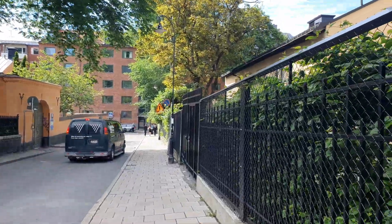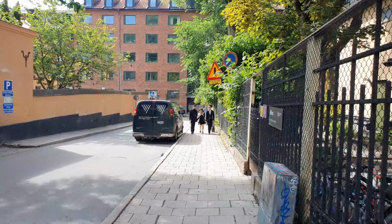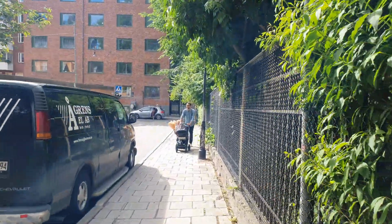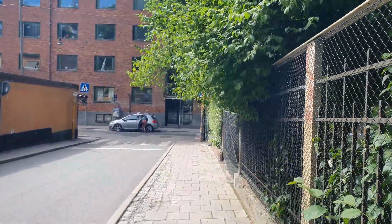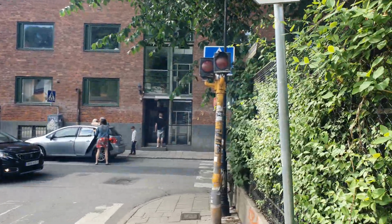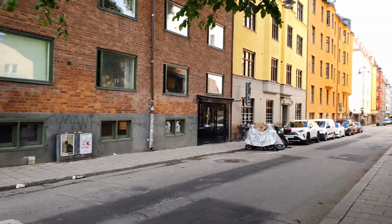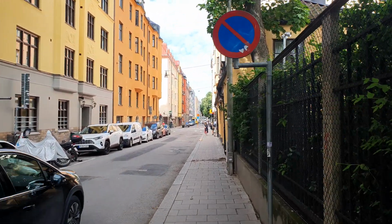What's in here? Secret garden. Oh, it's probably a school or something. Yeah, it is a preschool over there. So let's see, where am I going now? Because you know how I roll. I go one block to the left or to the right and I'm confused. So what is this called, for the map people? Katarina Västra Kyrkogatan. Okay, cool. So what happens if I go to the right here? Tricky. Yeah, let's go in here.